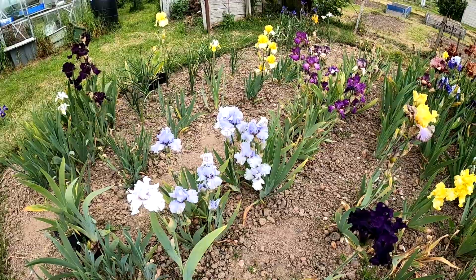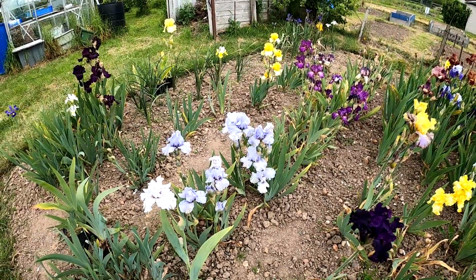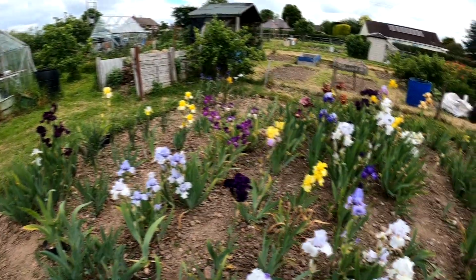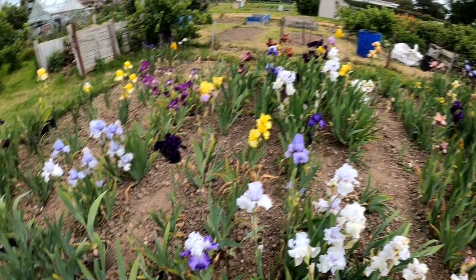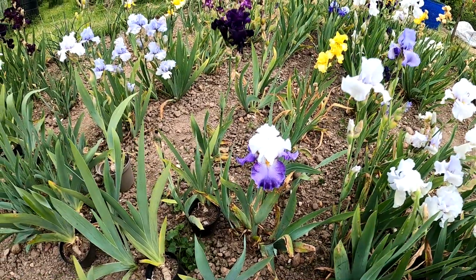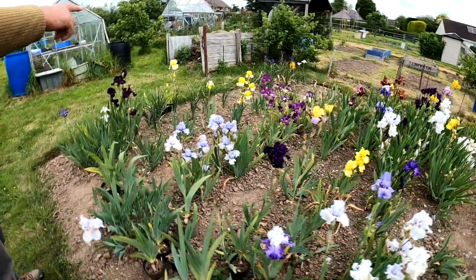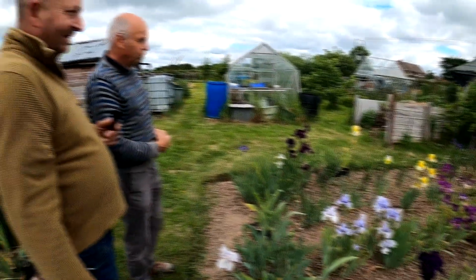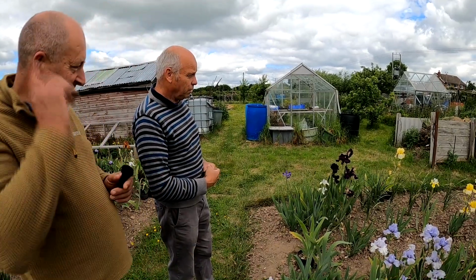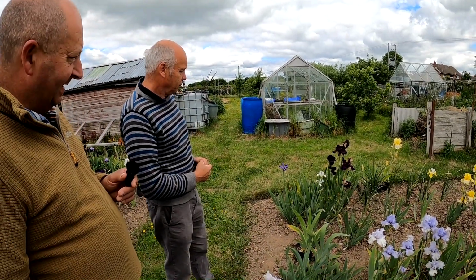So a lot of your members in the club, they've all got some of the same variety, or is it just you at the moment? No, there's about four or five gardens. I know the ones over there because I grow them on the plot. Yeah, the Dutch iris. They do, but nowhere near as lovely as these. Well, they do very well up here.